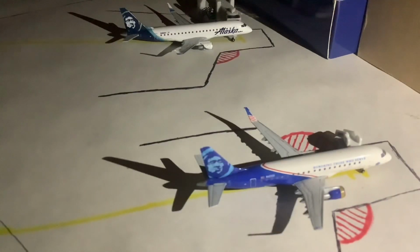The second Alaska E-175 is realistic in terms of the operator and the aircraft itself. This aircraft arrived in from San Diego, California, and will be heading out to Portland. Both of these aircraft are on overnights today, so these will just be chilling out here for the next few hours, getting their sleep, and then they'll be off to their respective destinations in the morning.